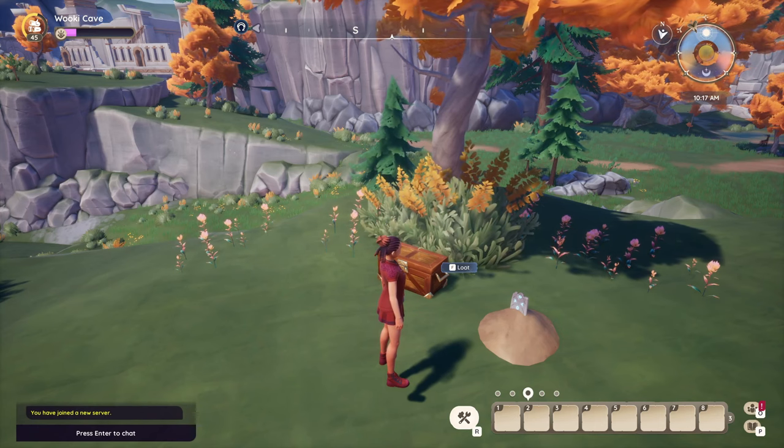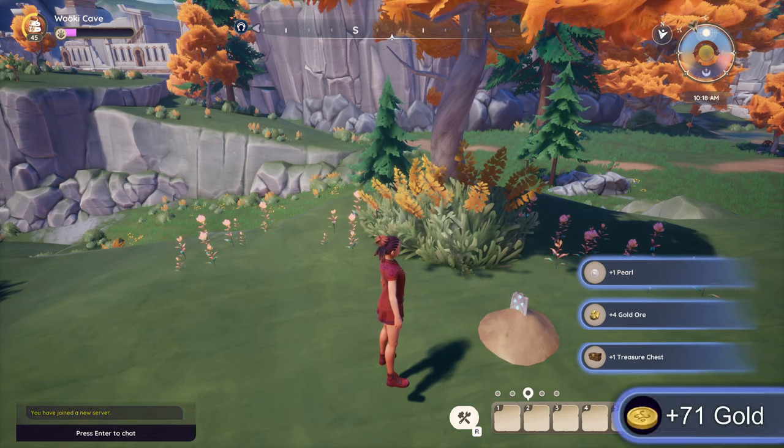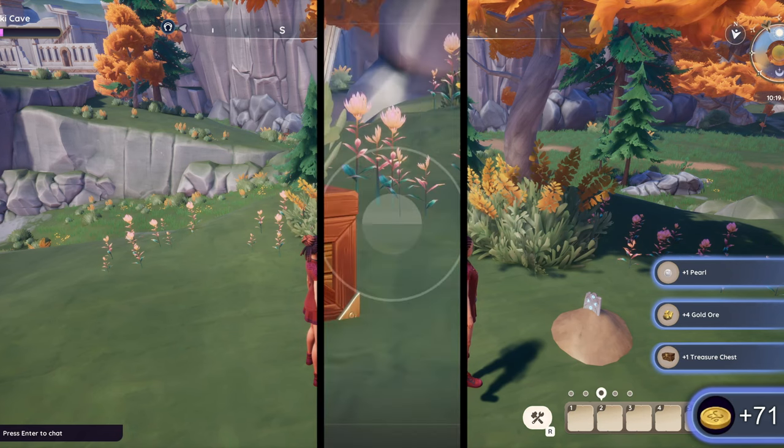Once opened, you'll receive the decorative chest itself, along with some valuables. This might not be too exciting, but the true takeaway and reward here is the story that's been told.